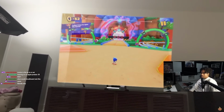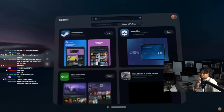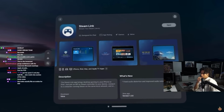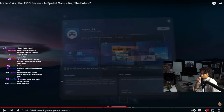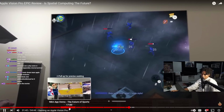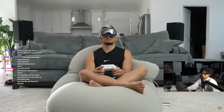scale of it. The fidelity of the image and the resolution of those games does not break down, so it doesn't get super extra pixelated. The image quality still holds true. And then you have other apps like Steam and Steam Link. You could actually have a game on your PC on the same network, get the Quest controller and play Half-Life. Blow it up really big. You can take Apple Arcade games, Sonic Dream Team, blow it up really big. Arguably, if you want to use it that way, it's your largest, biggest, and best gaming display in your house.